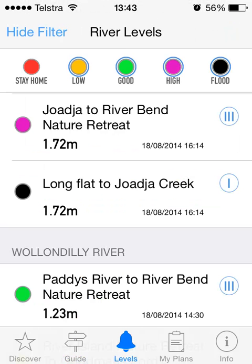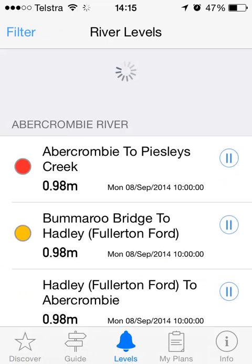Red is a stay-at-home, yellow is above the low level, green is above the good level, purple is above the high level and black is above the flood level. If you need to refresh the data on this screen, just simply touch the screen and pull down for about 5 seconds and you'll see the wheels spin and the data will be refreshed.